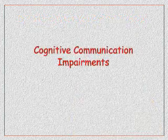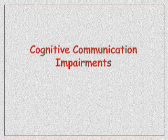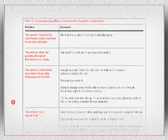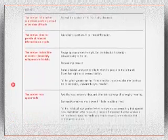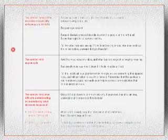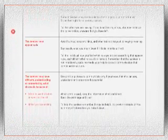Now we'll discuss cognitive communication impairments. Page 20, Table 4 of your Tips and Tool Manual nicely lays out a list of cognitive communication problems, along with a number of excellent strategies that you can try. I will provide an overview here.